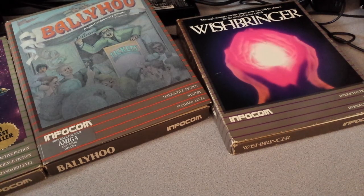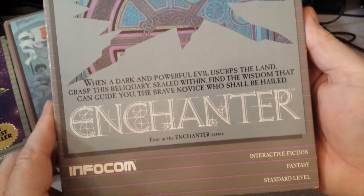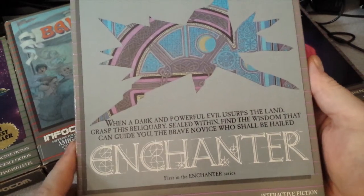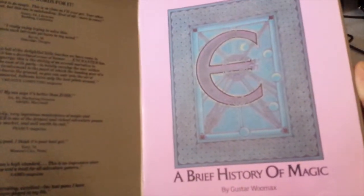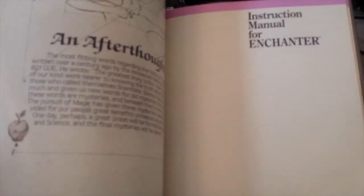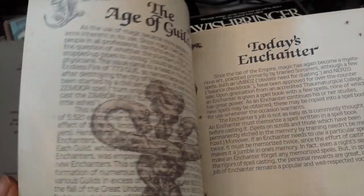Next up is Enchanter. So, here is Enchanter. And this is Interactive Fantasy, standard level. And there you go. A Brief History of Magic. Again, this one's in pretty good condition. And it's got all the information in here. And then Age of Guilds, today's Enchanter. It's got some background information.